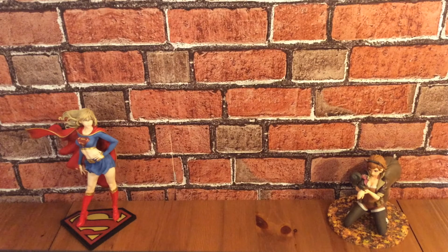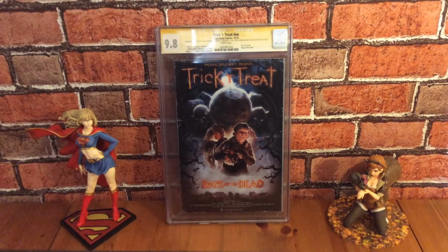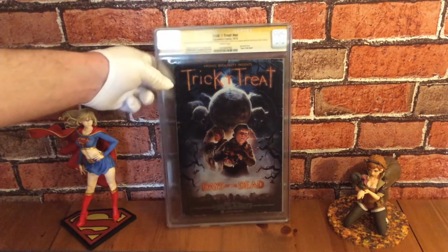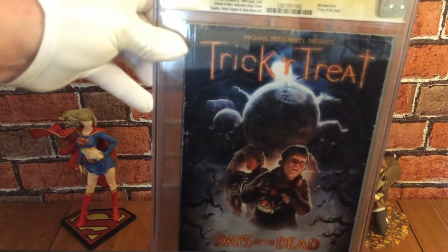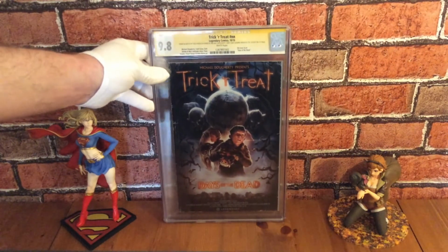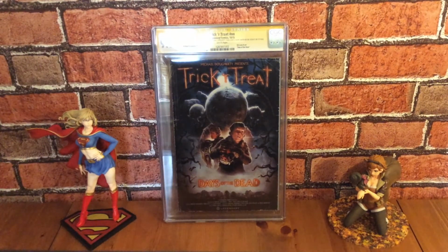Okay, the next one I have to show, I've got 2 more books to show, is this one. I showed this book in my top 50. Here we have Trick 'r Treat, Days of the Dead. And it's signed by Michael Dougherty. And yeah, he signed the inside of the book. And yeah, very nice book indeed. And this is quite a thick, chunky book also. It's kind of like a prestige format book. And yeah, very nice. I believe Sam from Trick 'r Treat, the main character here, the demon character, actually first appeared in a Wildstorm comic published by DC.